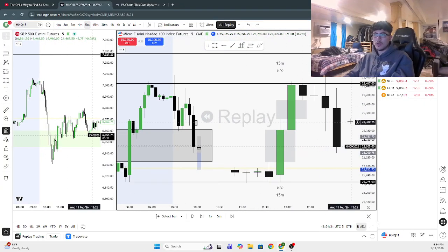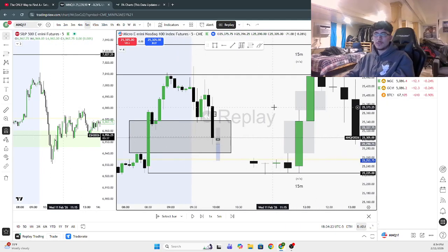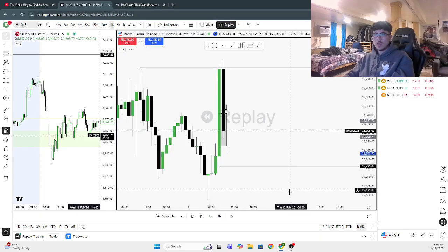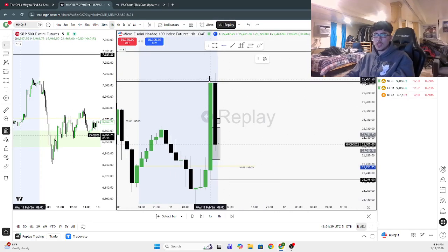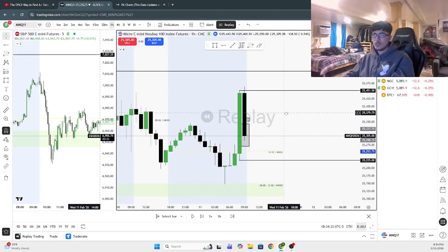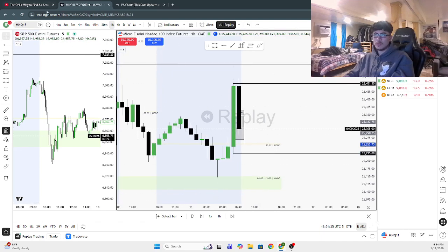The 15 minutes not holding, as you can see. In this 15 minute, we're so deep in it. I'm thinking why we wouldn't retrace down. As well on the hourly, we swept out this high. We swept out the hourly range. So I'm also looking to see this hourly go down.